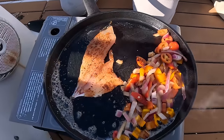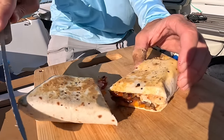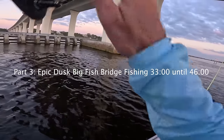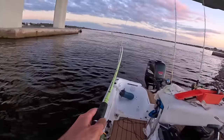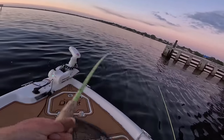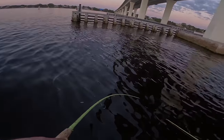Inside down first. Oh my gosh, there he is. No, no, no. Oh my gosh. There he is. Got one on the shrimp, finally. Oh, there we go.